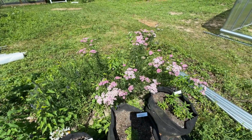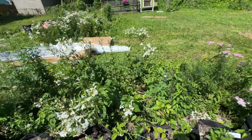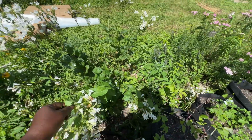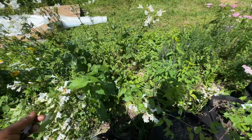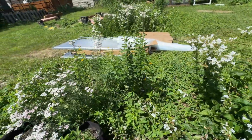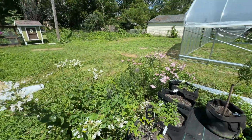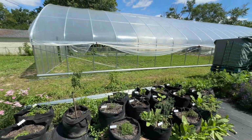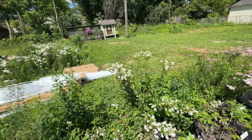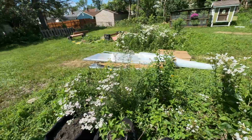What is that? Yarrow. I want to say this is... Ooh, what is it? I cannot think of the name of it. But it is a native plant here. Coreopsis and more yarrow. Excuse the mess in the background, and excuse that big high tunnel. I'll talk about that in another video, but those supplies are for them to finish the high tunnel.